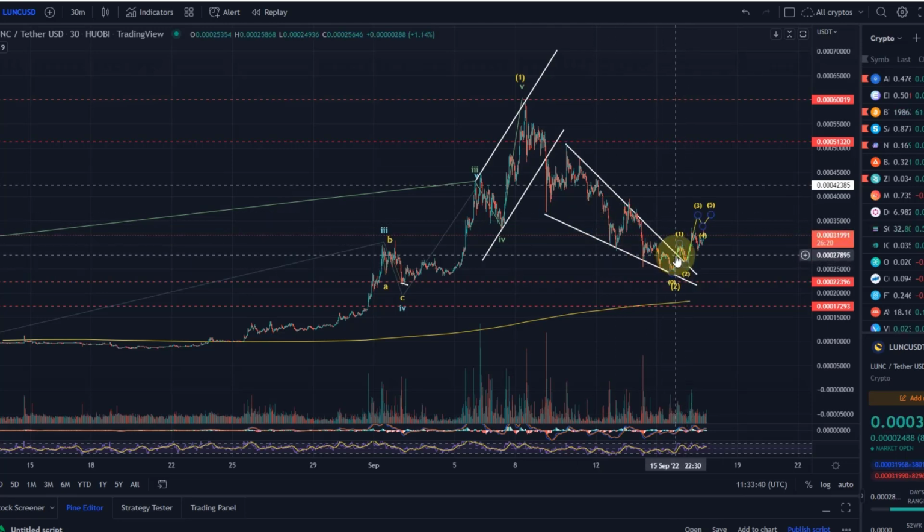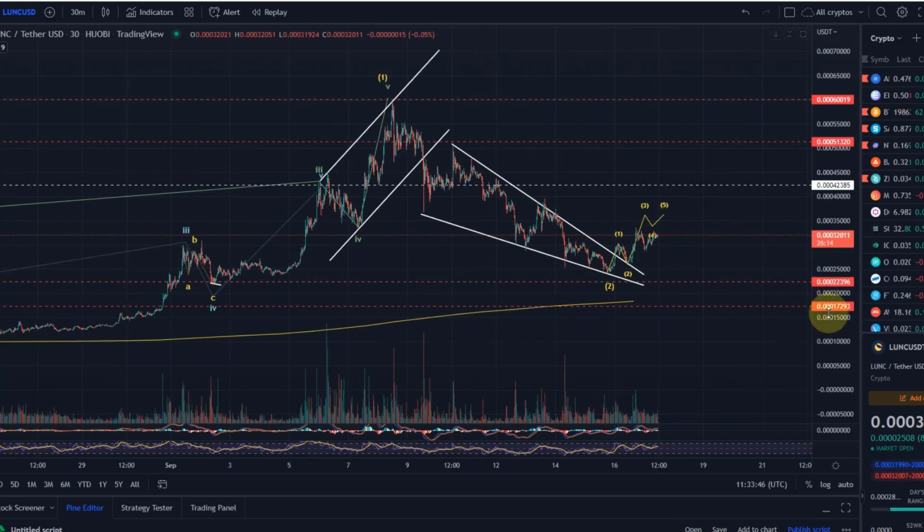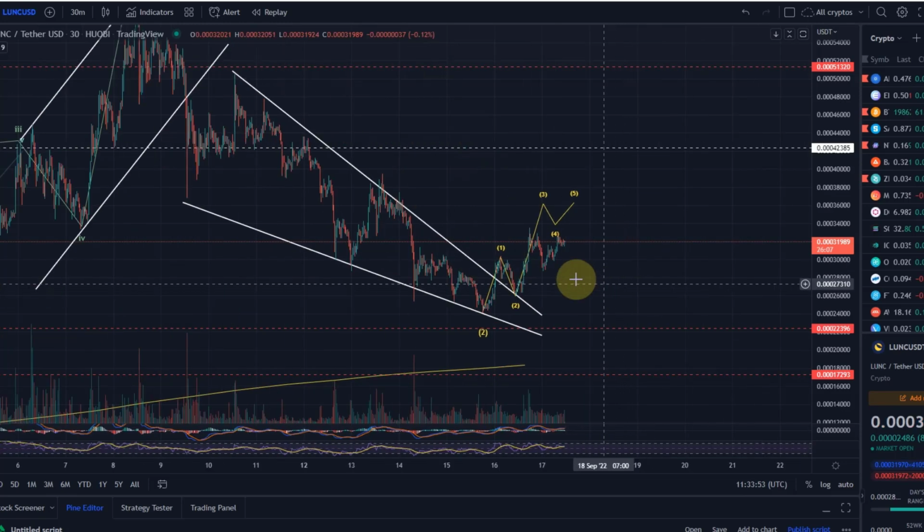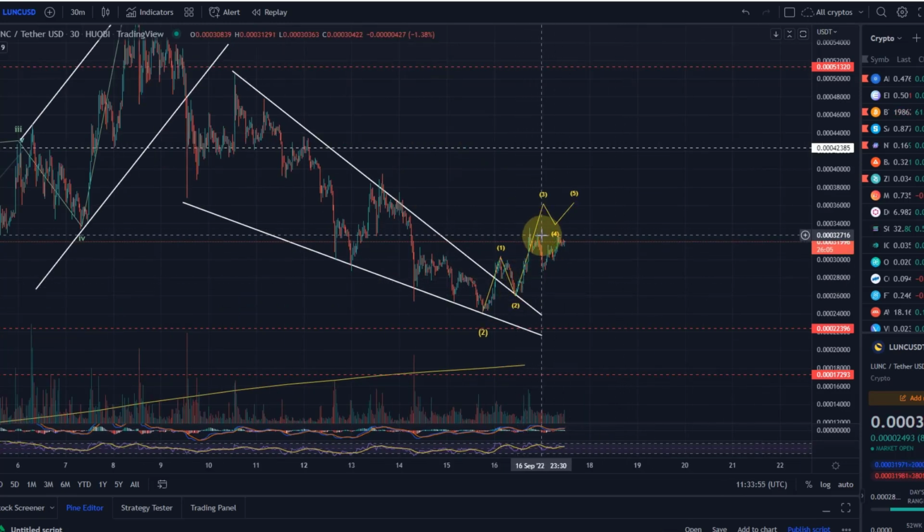We broke out of that descending wedge, which I made you aware of, which is a potential bullish reversal pattern. And indeed, we broke out, we retested. This is where I told you this could be a wave 1-2 setup, and we could be moving up next in a wave 3.